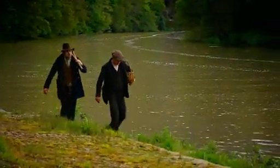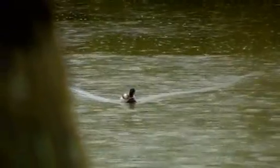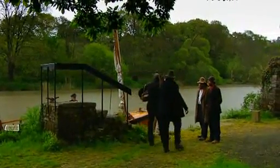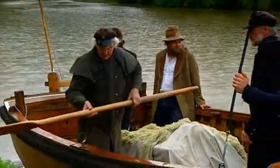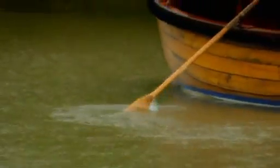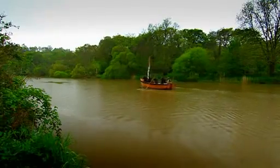Equipped with tools and pasties, it's time for the miners to cross the river into Cornwall. Hello, chaps. How are you? All right, good to see you, Joshua. Yeah, all right. How are you? Right. Very good. They're being taken across by their old friend, Joshua Preston.